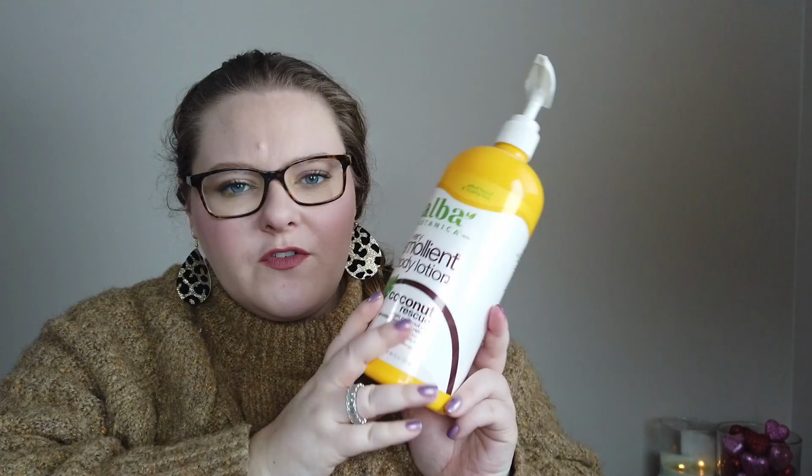And the last product I have is my body lotion. I always have a body lotion in here. If you're new, I'm very picky with body lotions. My favorite winter body lotion is from Alba Botanica, and I just get the jumbo size. This is the Very Emollient body lotion. I choose the Coconut Rescue. It has a slight coconut oil scent, not super tropical, but they have unscented. I don't know if they might have one other semi-scented one, but it's not overpowering at all.